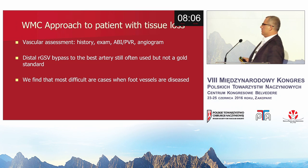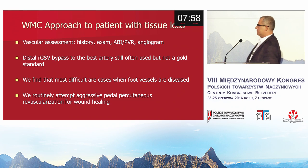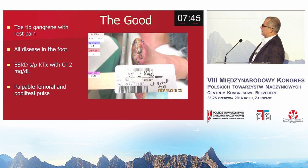What we find the most difficult in these patients are situations when foot vessels are diseased, and for these cases, we routinely attempt aggressive pedal percutaneous revascularization to guide and improve our wound healing. So I just want to talk about some of our good, bad, and ugly cases of such revascularization.